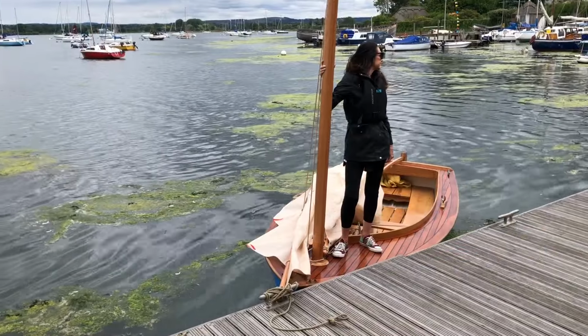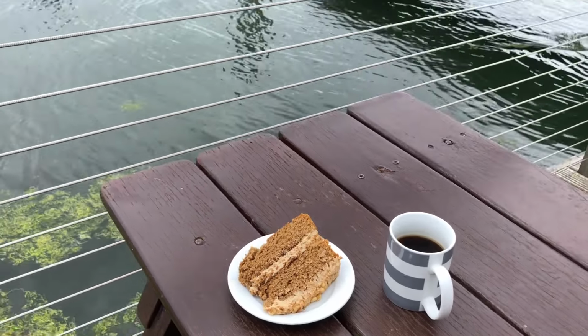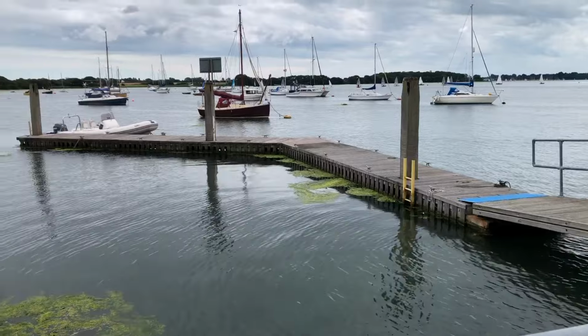While we waited for an optimal depth in which to haul the boat out of the water and onto its trailer, we enjoyed a good slab of cake at the sailing club.